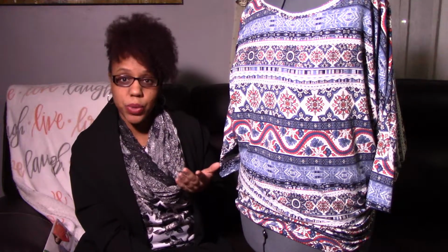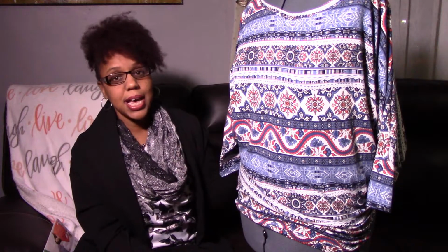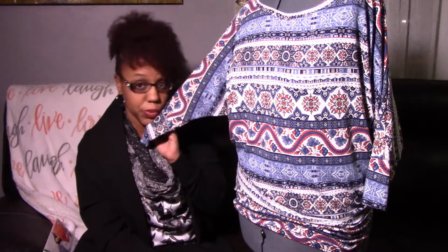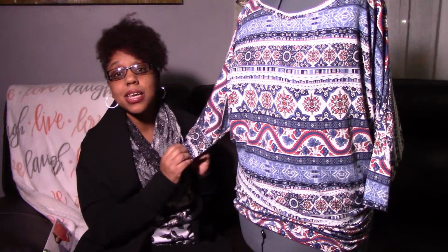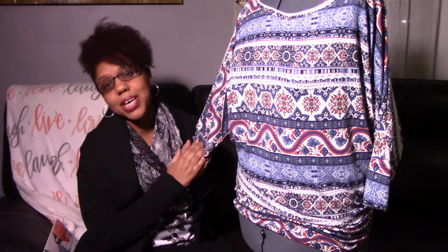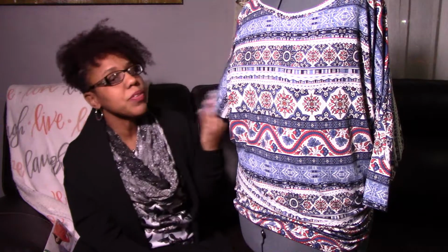And it is flattering on fuller figure women or fuller shapes. And so I am totally in love with this design, and we'll probably be doing a couple more. So don't be surprised to see this in a couple more weeks, but in just a different material. Now the funny thing was, I got this material from Walmart.